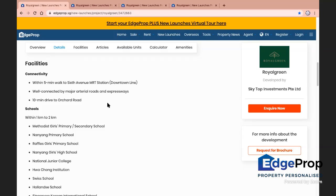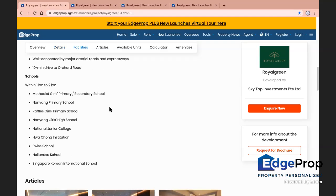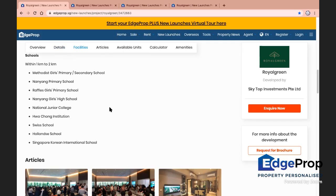Okay, let me go through a few schools nearby. I can help you to name a few, like Nanyang Girls' High School, Nanyang Primary School, Raffles Girls' Primary School, National Junior College, Hwa Chong Institution, and we also have Methodist Girls' School nearby. These are within 1 kilometer to 2 kilometers. There are also a host of international schools nearby, including the Swiss School, Holland School, and Singapore Korean International School.